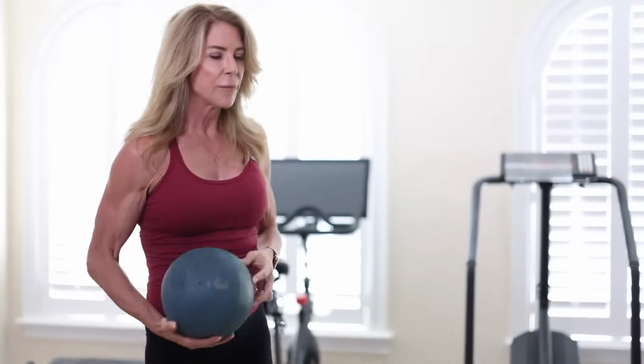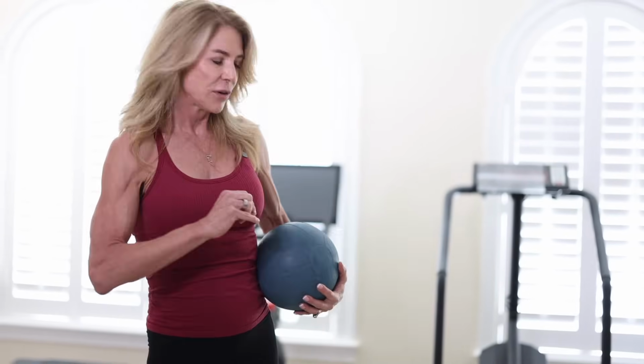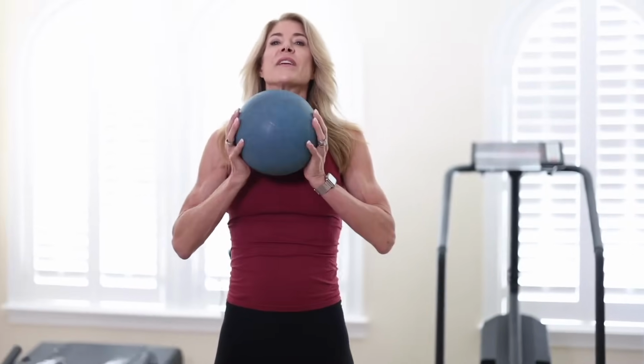You can do wood chops with these. So there's a ton of stuff that you can do with a medicine ball. And what's great about it is what you just saw me do were a lot of things that were in different planes and really functional movements. It's also a great one to go outside, get in the grass, bare feet, have a workout partner, and again, do all sorts of throws with it, because it's going to help you incorporate more power into your workout.